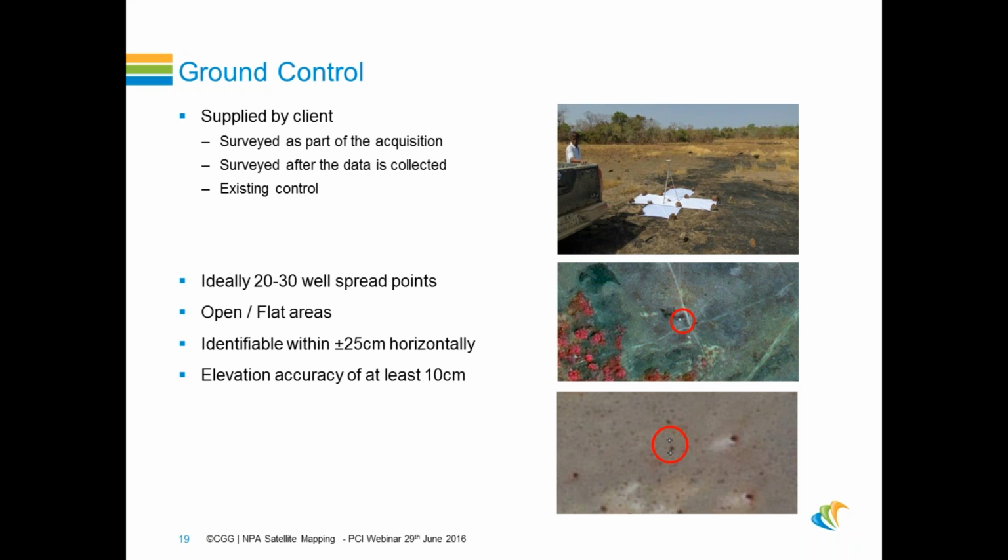That has worked quite successfully in some of the areas. If the area is devoid of such features, it's very difficult, of course, to then be able to find suitable control. But other control could be from benchmarks, leveling data. We've used drill collars. We've also used survey plan data sets as part of horizontal positioning. So it can be quite variable.